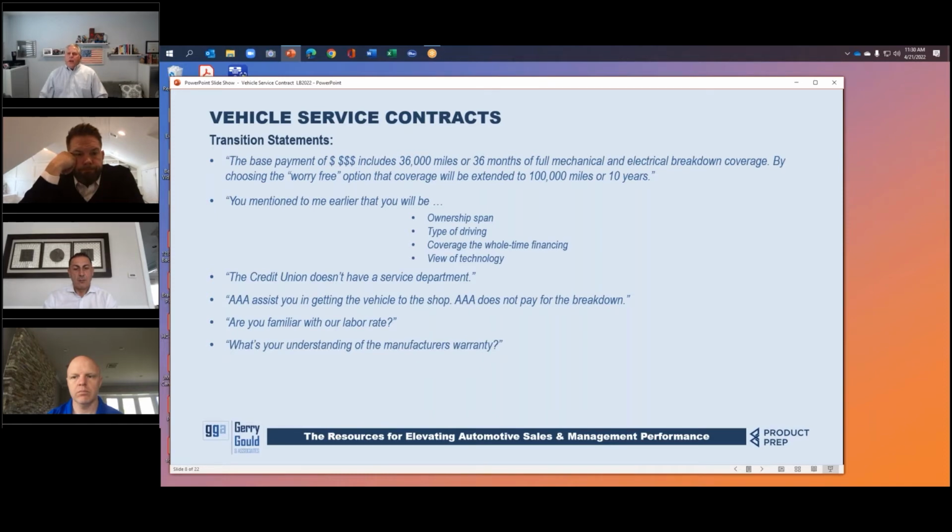What's your understanding of the manufacturer's warranty? That's a great question to ask. You can't ask that question if you start your presentation off with, let me tell you what the factory warranty is. You can't get the customer's understanding of it unless you ask them. What's your understanding of the factory warranty? It's a great warranty. It's for a 100,000-mile warranty. It's for 36,000-mile warranty. Actually, there's 3 warranties, and I'll get into that in a couple slides. I get it. You like the vehicle service contract, you just don't see enough value in it to pay the additional amount.